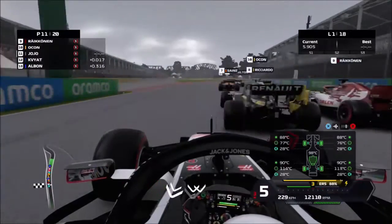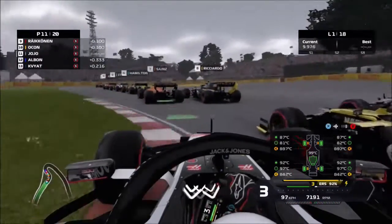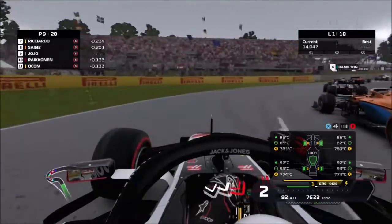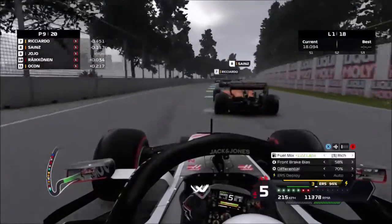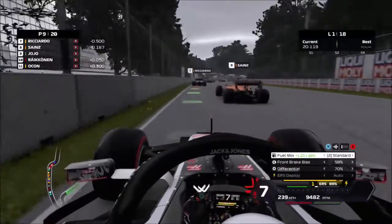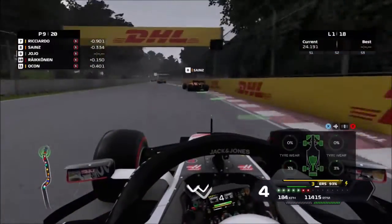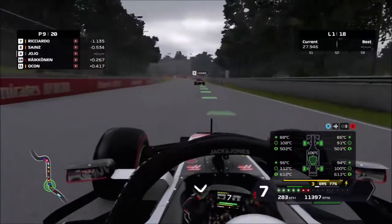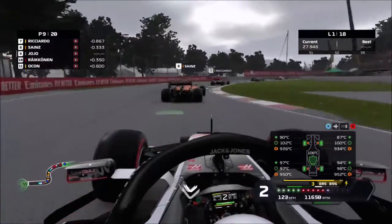Already ahead of Daniel Kvyat, Räikkönen and Ocon beside us as we outbrake them into turn 1. We try to go around the outside of Carlos Sainz, but that doesn't work. But we've moved up into P9 already, ahead of Kimi Räikkönen and Esteban Ocon. Kimi Räikkönen is now right next to us as we give him the space, but we stay ahead of Kimi Räikkönen, P9, from P13 on the grid in less than half a lap. Great stuff from us.